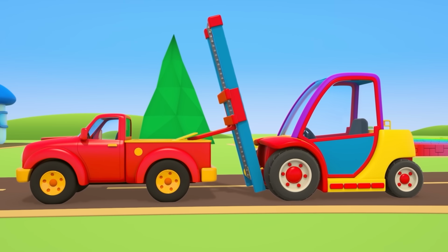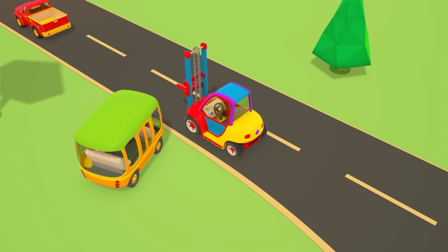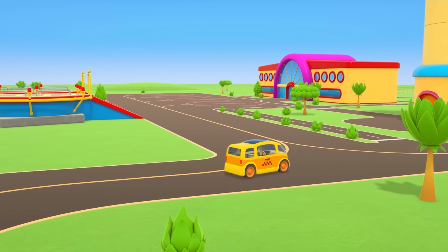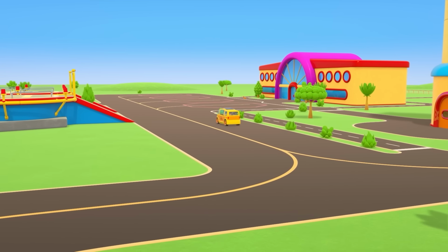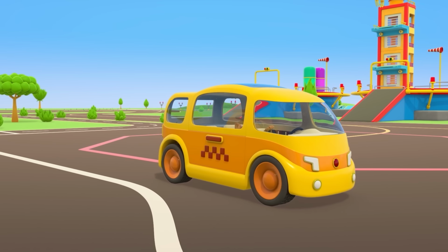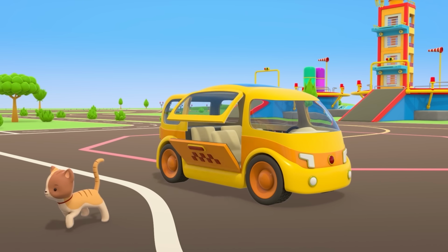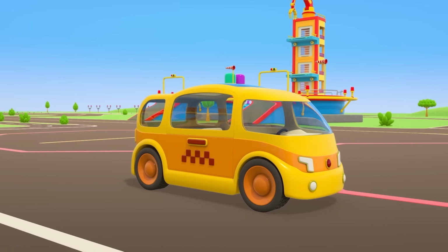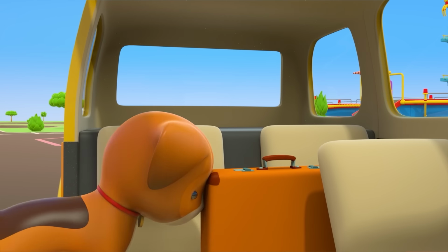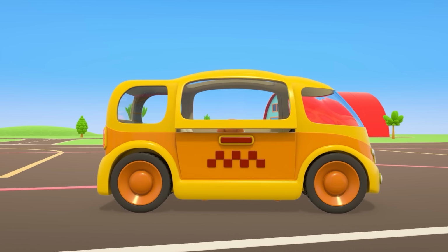The forklift puts the yellow panel into the pickup truck's bed. The road is clear. It's time to go. And the taxi arrives at the airport. That's where the kitten was going. Who's the next passenger? It's the puppy. Look, he has a suitcase. He must have just arrived from somewhere. Take the puppy home, taxi.